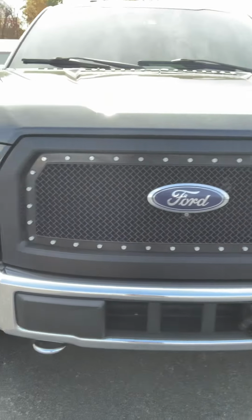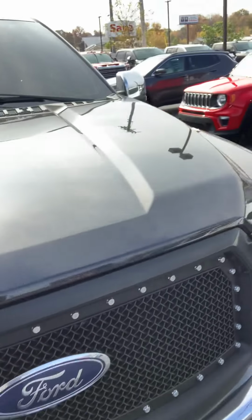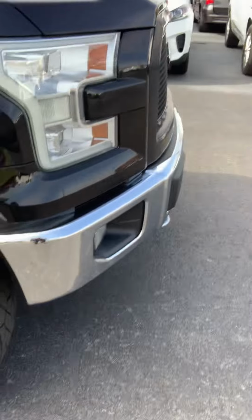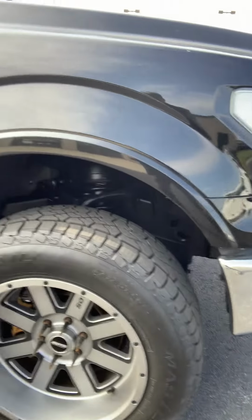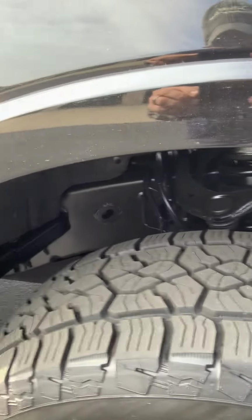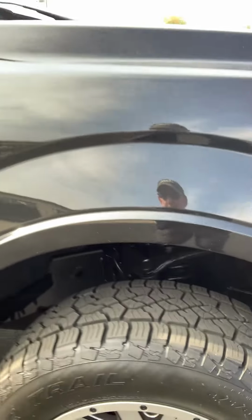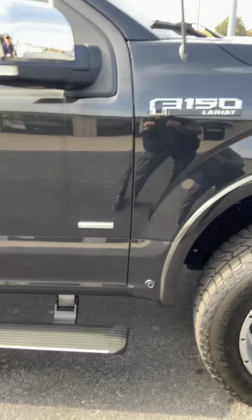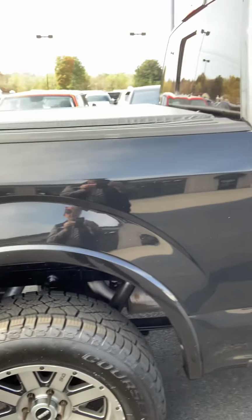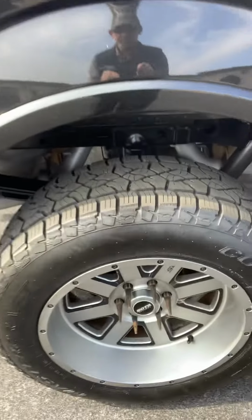Front end looks really good. Hood looks great. Again, not seeing any dents or scratching. It's a really sharp looking truck. Very clean inside too. Looks like it's been very well cared for.